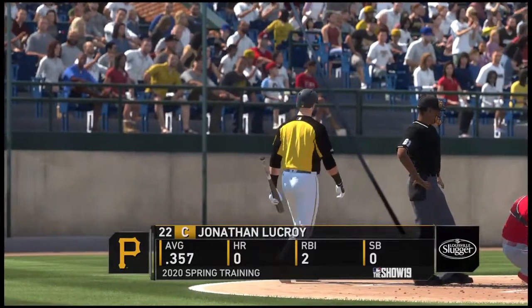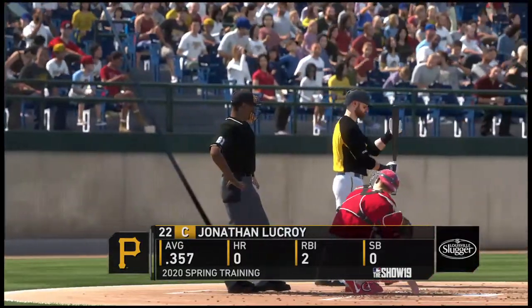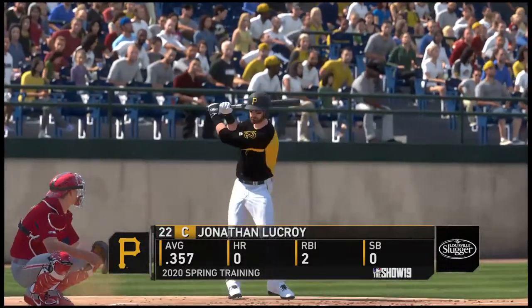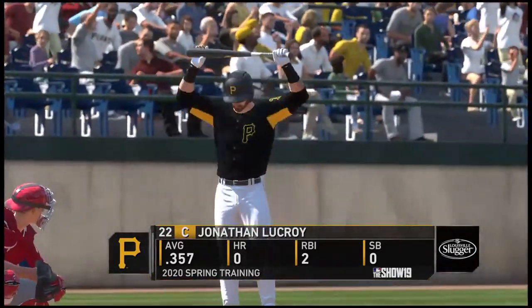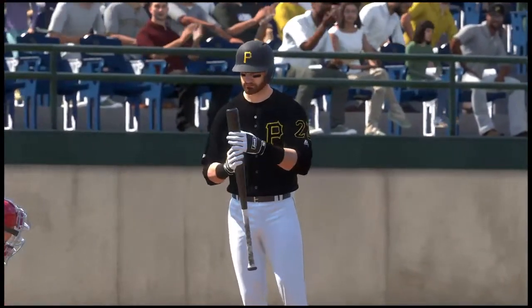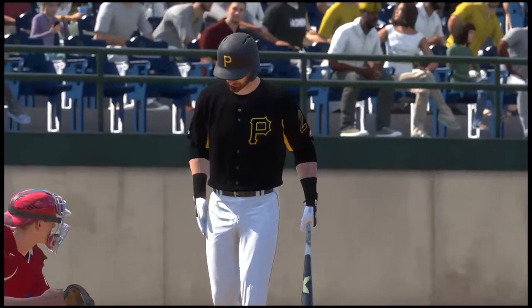In is the catcher Jonathan Lucroy, 7, 8, and 9 to start the home third. Not much going on offensively so far for these guys. 6 up, 6 down. We'll see if the bottom part of the lineup can get something going. Well, the home crowd seems a little restless, so I'm sure they'd appreciate it.